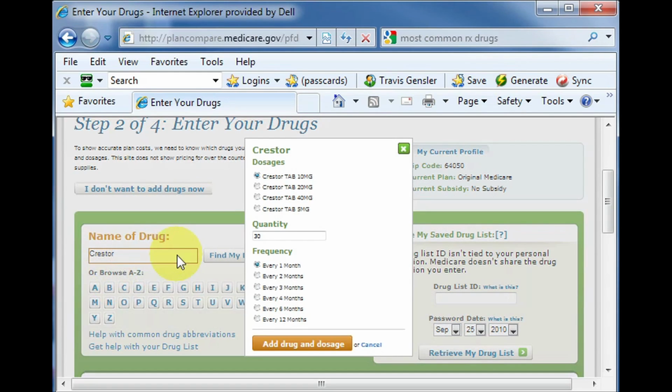Click on it, and it'll pull up this little box here, and this is where it needs the dosage. So if you're on the 10 milligram tab of Crestor, for example, then it already has it selected for you. But if you're on a different dosage, then go ahead and select that, because there may be a different cost associated with the different dosages.